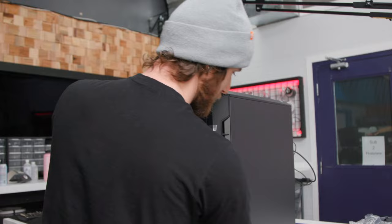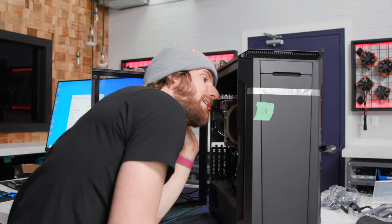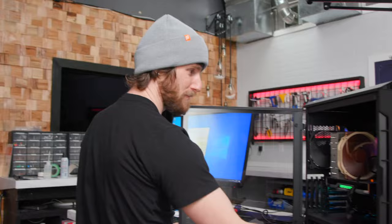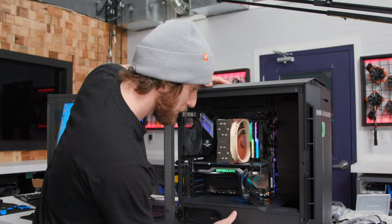Hey, look at this. Straight into freaking Windows. You hear that silence? Fan control is working. Not maybe my best cable management job ever, but it's not the worst thing I've ever seen either. 16 minutes, 14 seconds. It's not wobbling because of the fan. No, it's not wobbling. Yeah, it's all good.